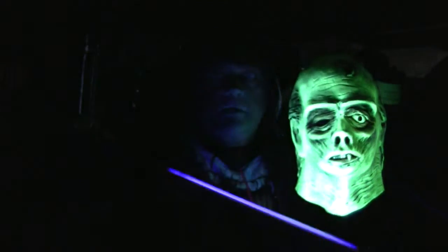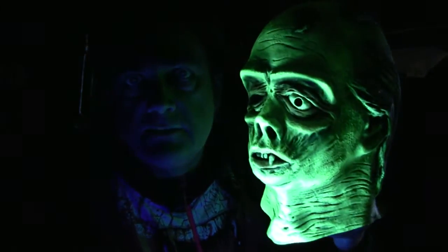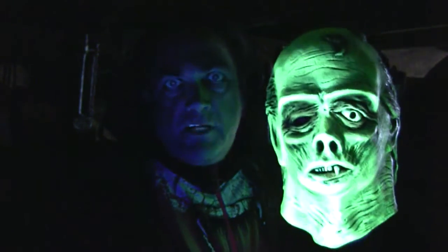But anyway, Don Post Corpse, like I said, not around very long, kind of hard to find, but if you like the glow masks, I recommend you keep an eye out for one on eBay and the various online mask dealers, and you never know when one might come your way.